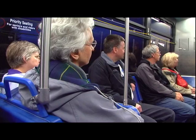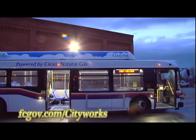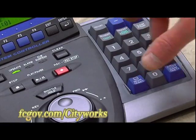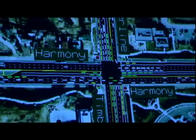Ridership annually at the end of 2009 was just over 1.9 million. It's an all-time high for us. This year, we're on pace to break 2 million. We're really blessed in Fort Collins with the kind of system that we have here. We have a lot of tools to help us try to make the signals work as good as they can.